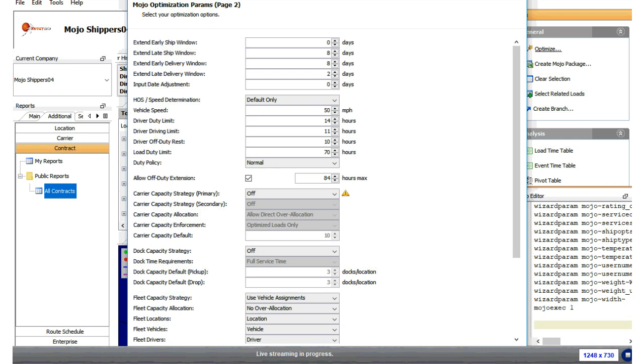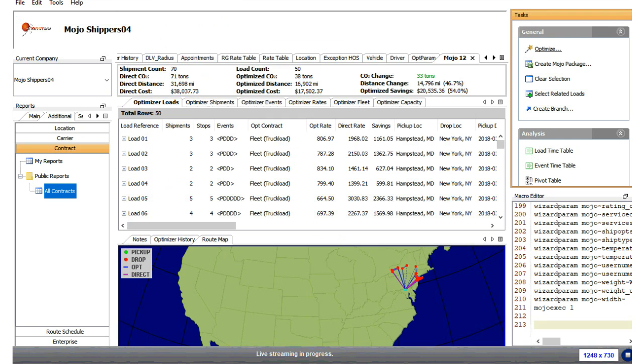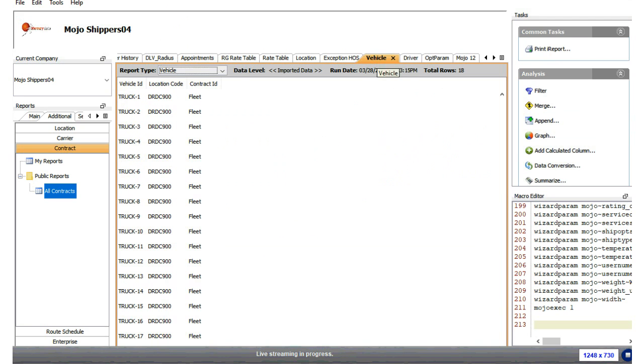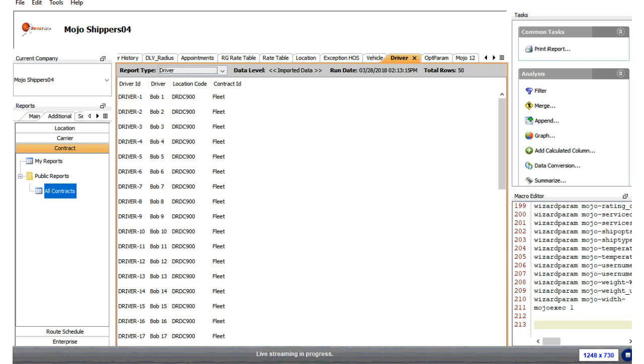You also have the concept of vehicles and drivers, and we support driver schedules and driver hours of service. So for example, if Bob only worked Monday through Wednesday, the optimizer takes that into consideration when allocating drivers.